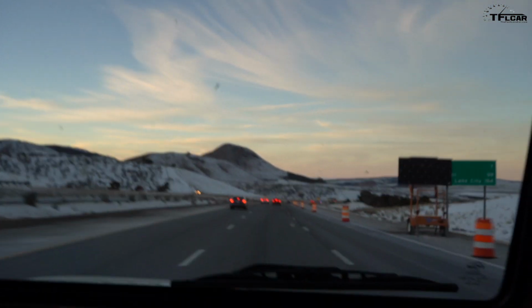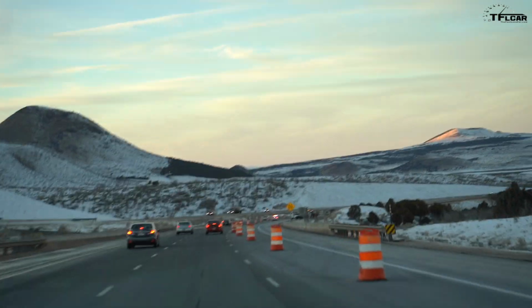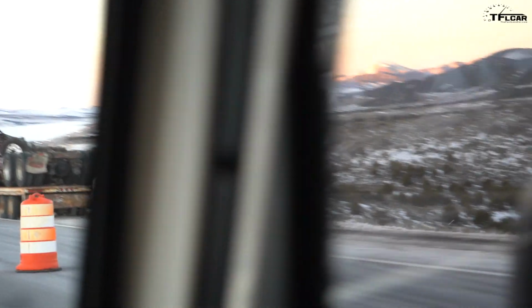Police up ahead. Maybe something happened there. Speed limit through Utah is 80. But not here, I bet. I think maybe a truck came off the highway. I think the truck rolled down there, dude. Oh, there it is. Look, did you see that? Oh God, it did roll down there.